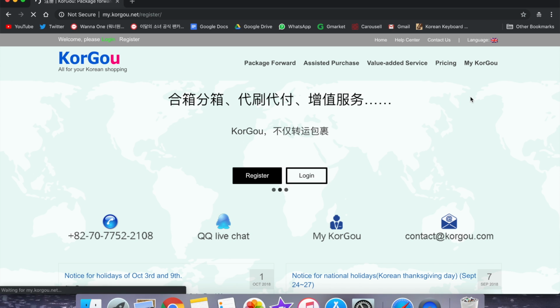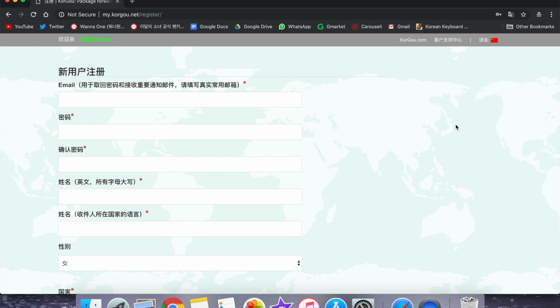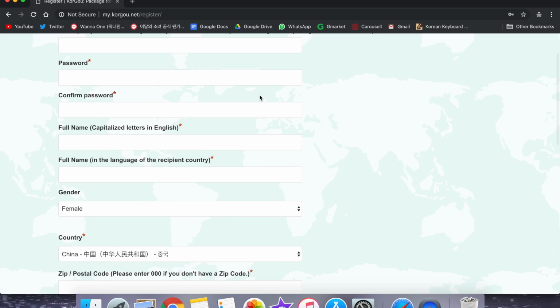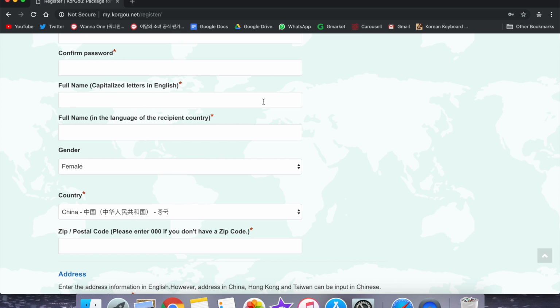So I'm gonna register because you need a new account. See, it changes to Chinese, so just choose English. First up, I'm not gonna click because once I click, all my name will be out. You put the email that you use the most often, the password that you want, and your name. Remember, the full name is pretty important because this is the name that you will send all your Korean sellers, so just copy and paste.